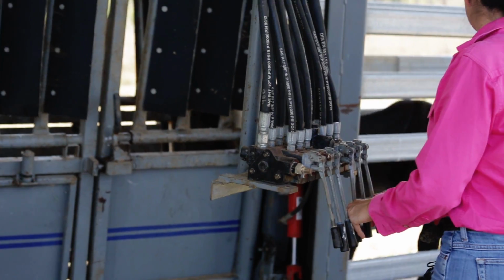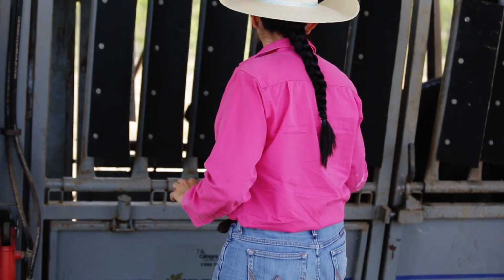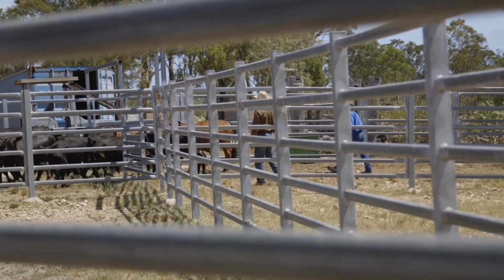Safety for me was number one priority because often it's down to me doing a lot of it. And at the end of the day, if Sarah gets hurt, everything stops. We had to build with the wheelchair in mind, but what we found, over the years is that you don't have to be a great cattleman to work cattle in these yards.